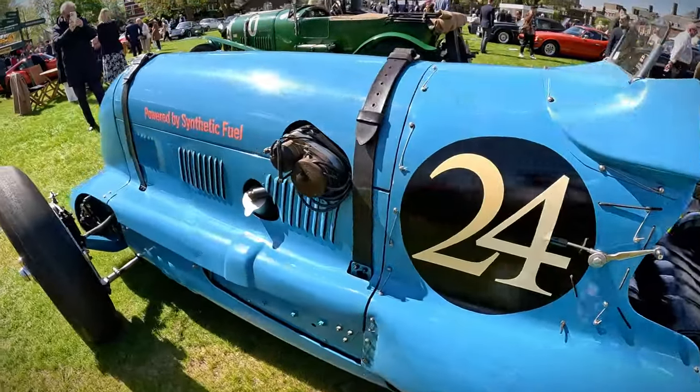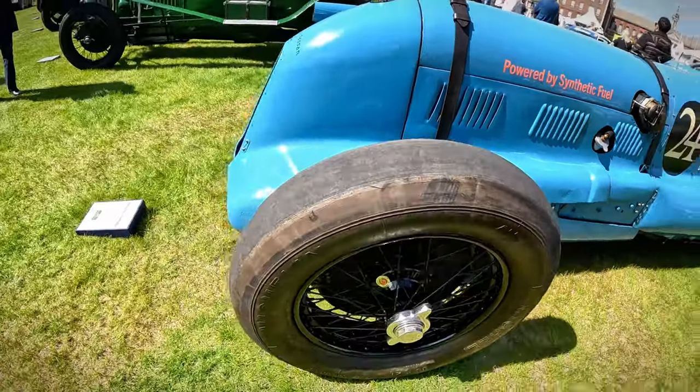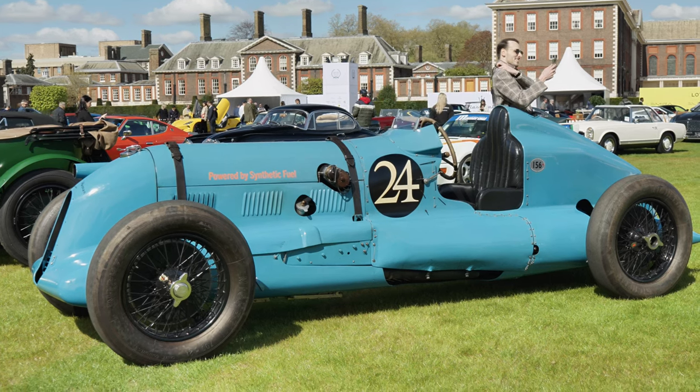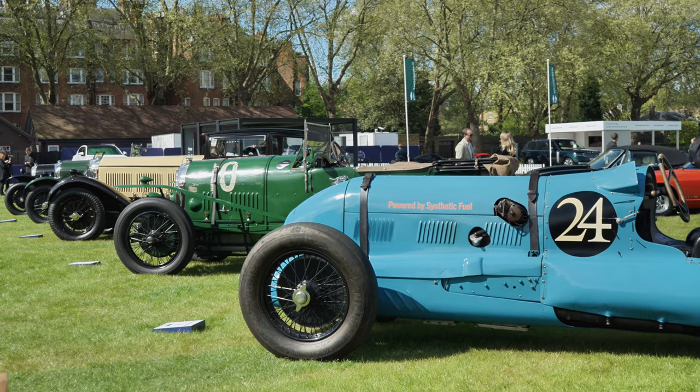You'll notice this lovely snorkel that sits out the front. You've got a 3-inch pipe and 140 mile an hour wind pressure blowing on the car's rotors, so it's atmospherically supercharged, which is just mind-boggling. But at 143 miles an hour, she's a real handful.